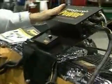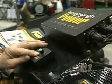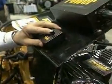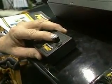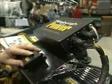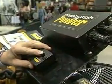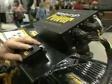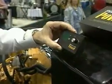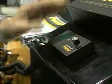And what we have here is a power box that has 7 different power settings, and each setting will give us 30 more horsepower to the rear wheels and 100 foot-pounds of torque per setting. So this computer is capable of adding 700 foot-pounds of torque and 210 horsepower to the rear wheels. This is in the cab where the driver can control it. This is the remote control. It is in the cab, and it's held on with Velcro.